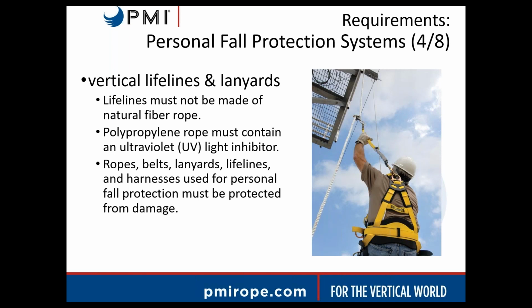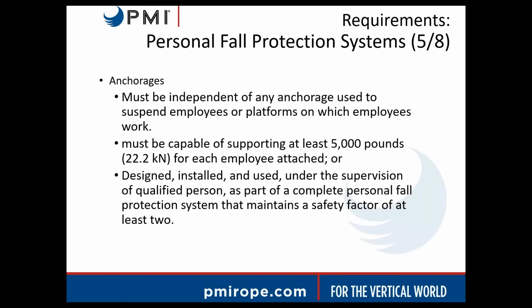There are also some requirements around anchorages that pertain to all personal fall protection systems. Anchorages have to be independent of any other anchorage that is used to suspend employees or on platforms. So you can't use the same anchorage for fall arrest that you also use to suspend your powered platform. The anchorage has to be at least 5,000 pounds strong for each employee attached, and it has to be designed, used, and installed under the supervision of a qualified person as part of a complete personal fall protection system.